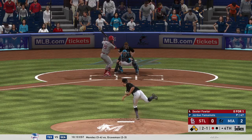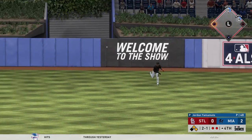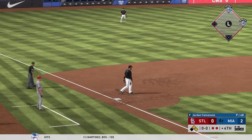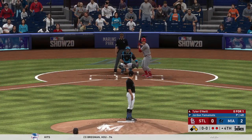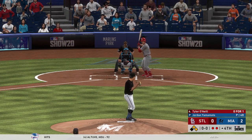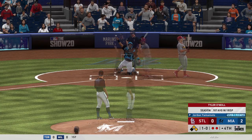Now the 2-1 pitch. Hit in the air to straightaway center. Puig's got a read on it, and he brings it in for the 2nd out of the inning. Two men on, 2 out, and up to bat next will be Tyler O'Neill. First offering on its way. Just a bit high with the fastball, but didn't get the call.